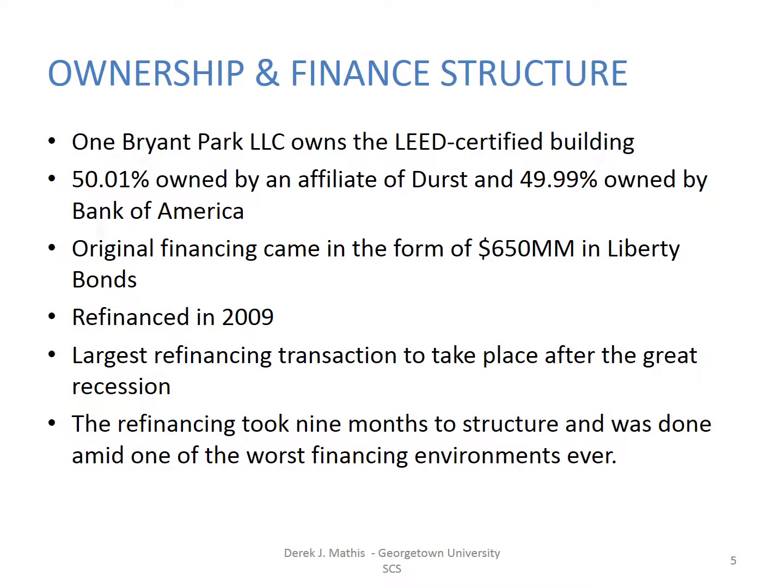The ownership and finance structure. One Bryant Park LLC owns the LEED certified building, a corporation owned roughly 50% by an affiliate of Durst and 49.9% by Bank of America. Original financing for the building came in the form of $650 million in Liberty bonds, which is a joint venture between city and state for purposes of revitalizing Lower Manhattan, and approximately $350 million from institutional investors.